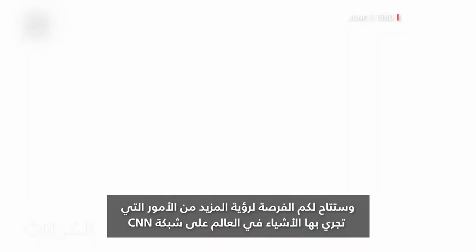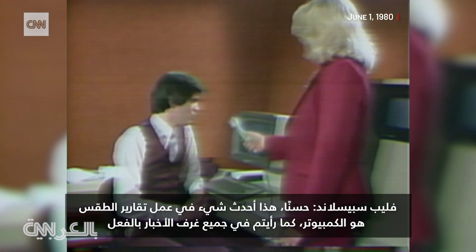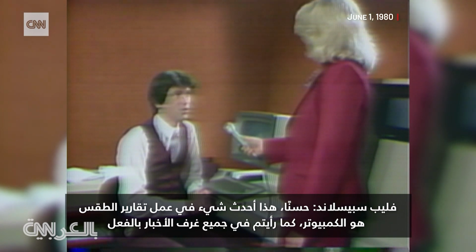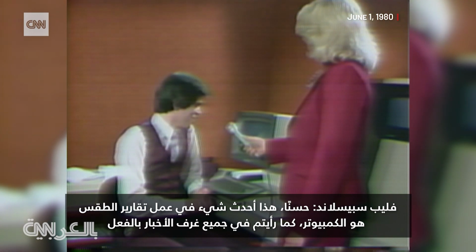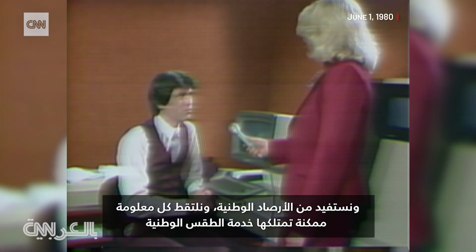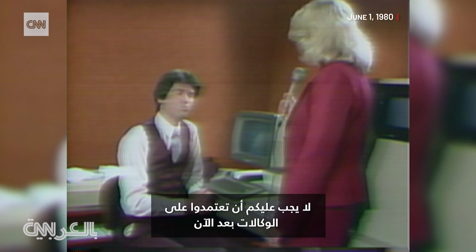Weatherman Flip Spiceland has all of the latest equipment to make sure that you get the latest weather story. Flip, what is all this new technology? Well, this is the latest thing in weather reporting, the computer, as you've seen, I'm sure, around the newsroom already. This is our weather scan computer, and we tap in the National Weather Service lines, and we pick up every single solitary piece of information that the National Weather Service has and that they are distributing throughout the United States. You don't have to go rip the wires anymore, you just punch the buttons, right?